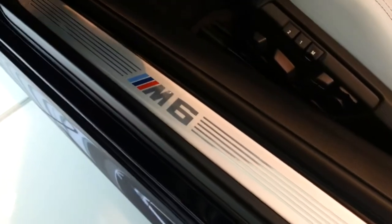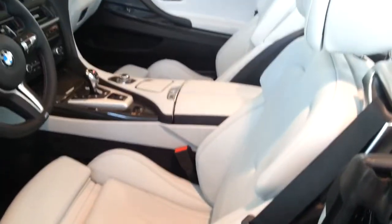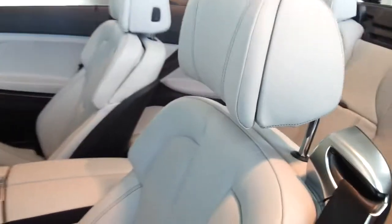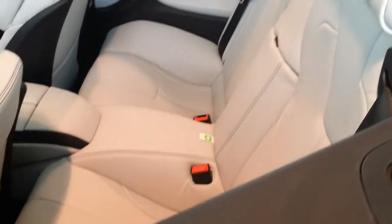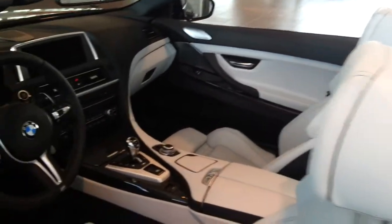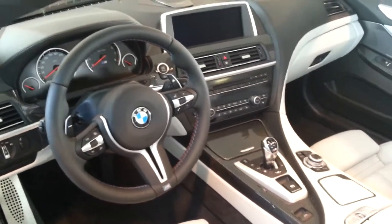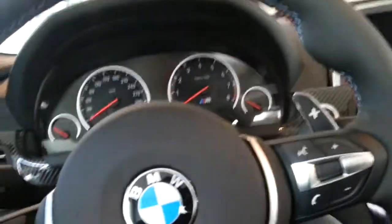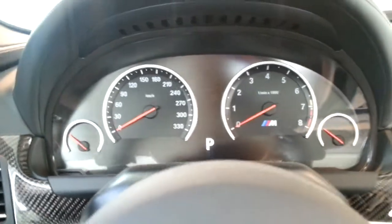M6 side sill, memory seats for the driver, M6 seats with the logo. This is the Silverstone 2 interior. You can order this car with the M driver's package.